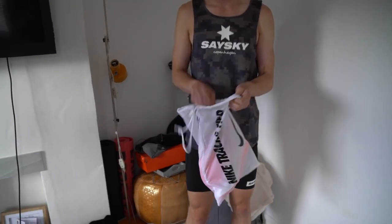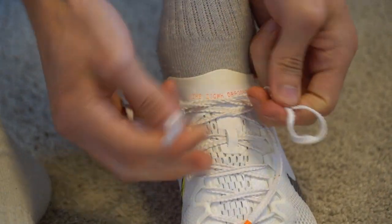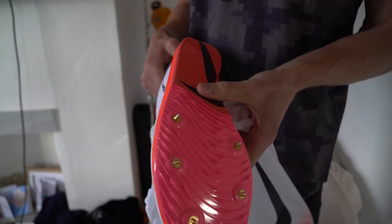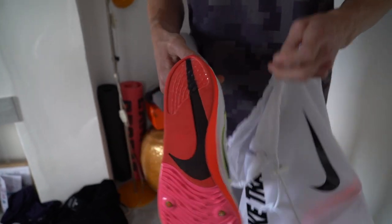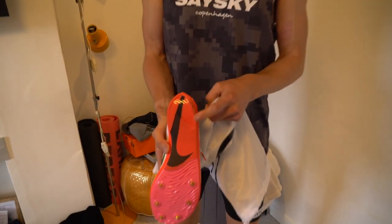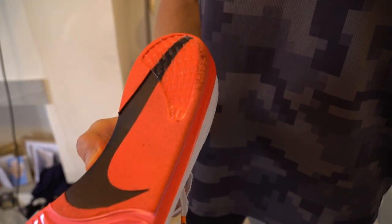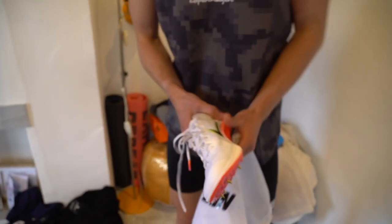I'm also going to be racing in these tonight, which are the Nike Dragonflys. I've actually not raced in these yet, so it's their debut. Tried them on Tuesday night at a track meet and they were quite good. One thing I have noticed though is the right one has started to wear down quite a lot on the outside of the heel there. I've only run 7 kilometers in them, and that's quite a lot of wear. But yeah, gonna be racing in the Dragonflys, and then this is my race kit from Saysky.